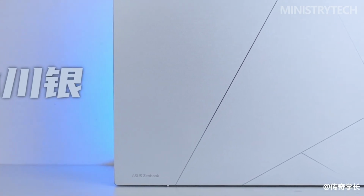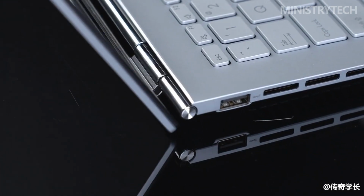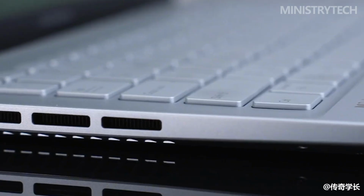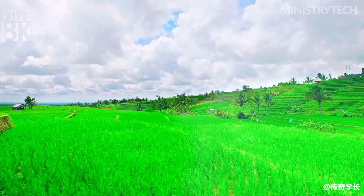1.4 mm key travel, concave arc keycap, good percussion feel and moderate feedback. The keyboard adopts a full-size 19.05 mm key pitch and has a 3-level backlight, allowing users to type freely even in dimly lit environments.